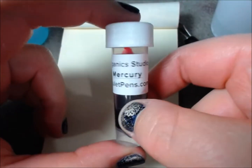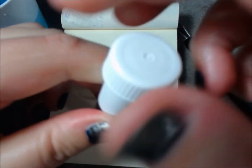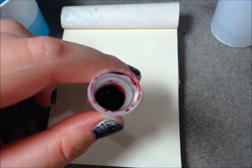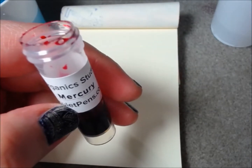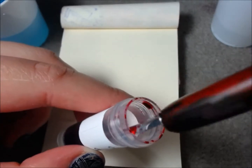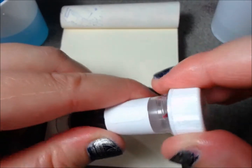Alright, so we are going to start with Mercury. Kind of really sad about this company being put on hiatus because these guys are pretty cool. They have 3 major series: one of Elements, one of Masters of Science, and Masters of Writing, which is pretty freaking sweet. And inspirational, and just perfect for the fountain pen community.